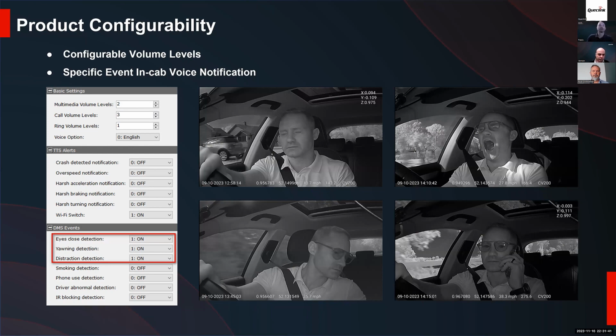Again, if you wanted to, you can put this on any of these events, so acceleration, braking. The point of reference there is if you want to use it as an in-cab training or coaching aid as well, potentially you can utilize it in that way. You set these tolerances for each of these events, acceleration and braking, and then the driver is made aware that an event has happened.